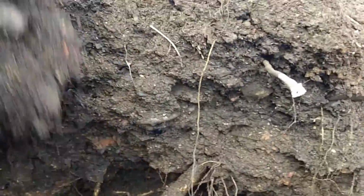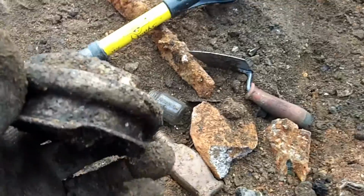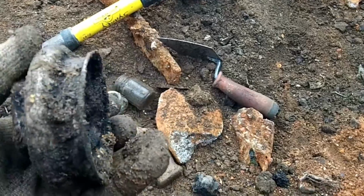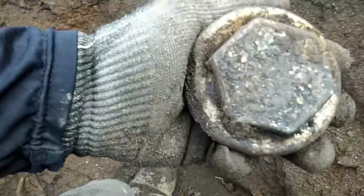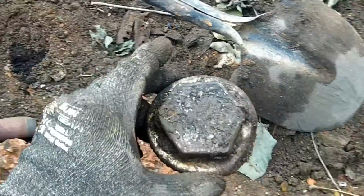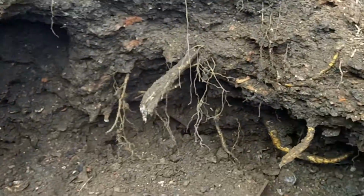Well, the object was to just increase the size of this hole. And I have done that successfully. That's interesting. Is that a hubcap? Looks like a hubcap for a vehicle. Yeah, it's going to say something on there too, I guarantee it. We'll let that dirt dry on there and we can brush it off.